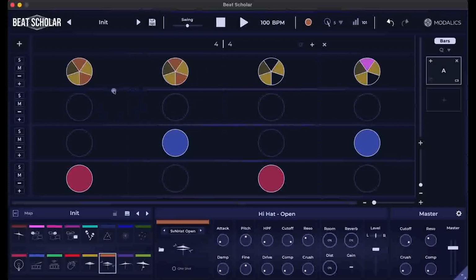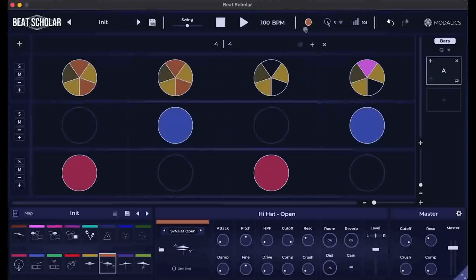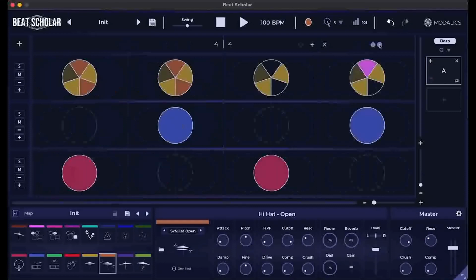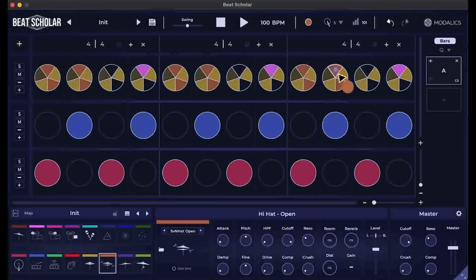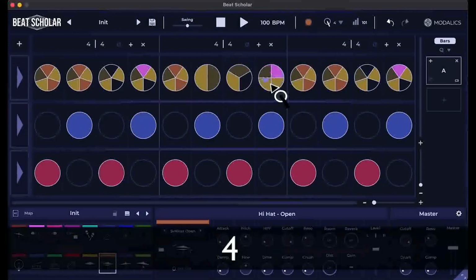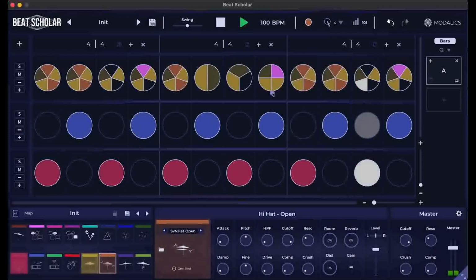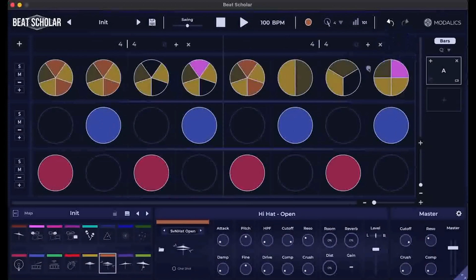So far we've just worked with one bar, but you can also add bars. So let's remove this one lane and let's add another bar of 4/4, right? This would just insert another bar here at the end. You can remove a bar by hitting X, and then you can also duplicate, right, and create duplication so that you can do different variations of your pattern very quickly. So that's a simple way to do this.